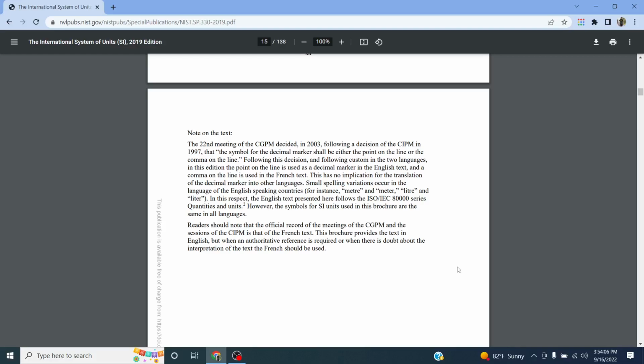Small spelling variations occur in the language of the English-speaking countries, for instance, meter and metre, liter and litre. In this respect, the English text presented here follows the ISO/IEC 80000 series, Quantities and Units. However, the symbols for SI units used in this brochure are the same in all languages.